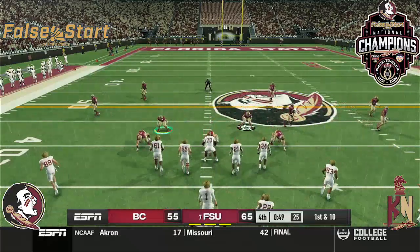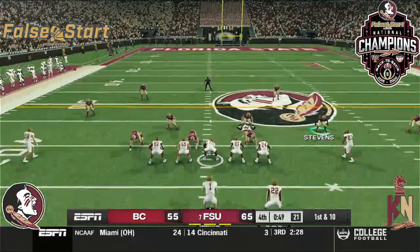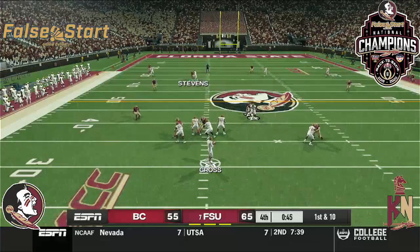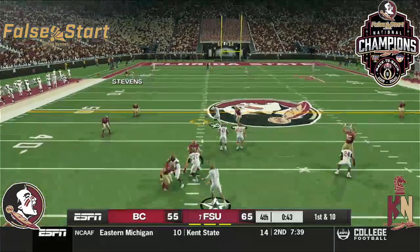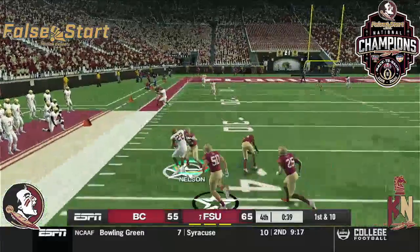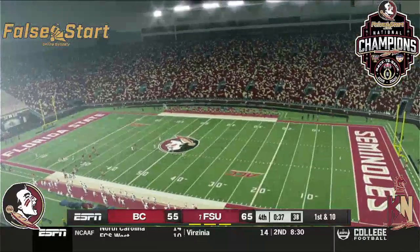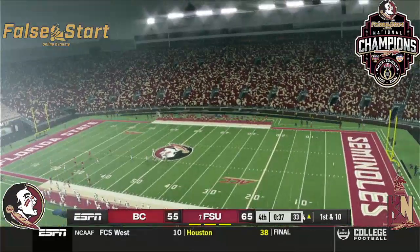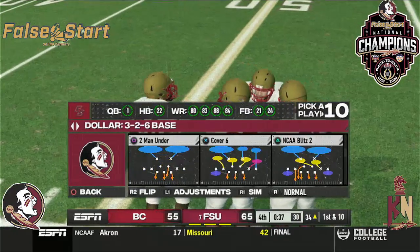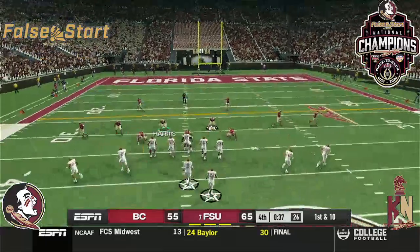Check three, check three. Let's go. Got an opening. And they finally knock him out at the 34. Gain of 28 on the play. First down. First down, 10 to go. Ball on the 34.